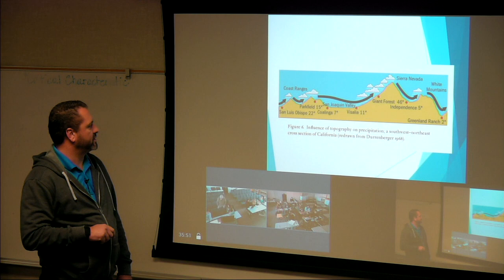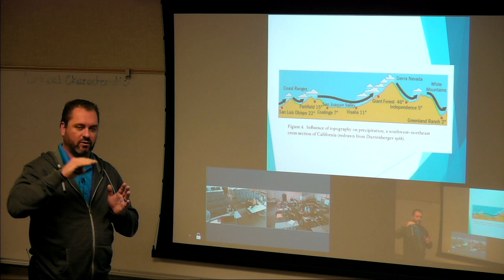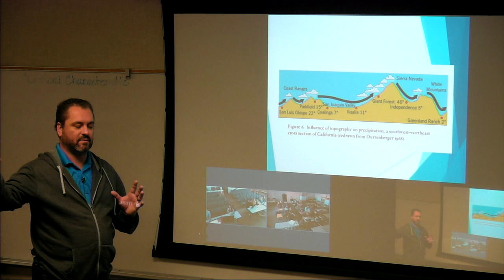So once again, that's that rain shadow. And if you look at the topography moving into a storm rolling in from the west, unless it's one of those El Nino storms where it just dumps a bunch of water, it's still going to have this rain shadow effect.